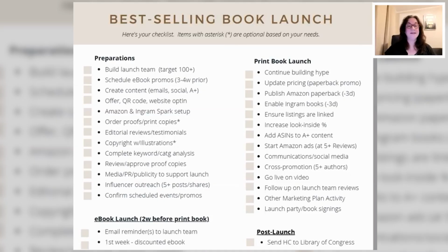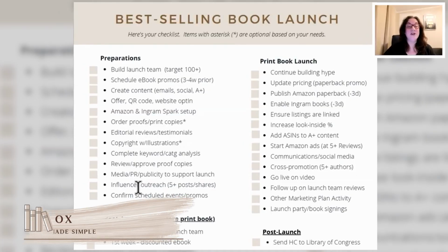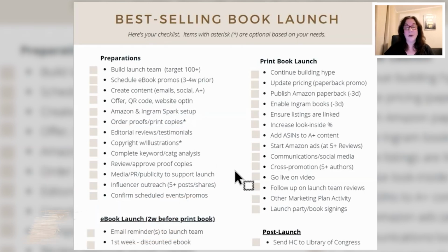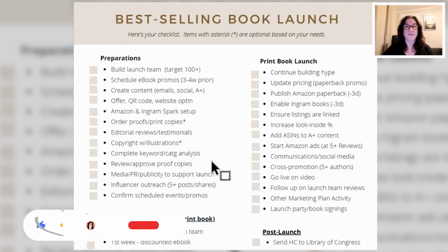So, best selling book launch. This is a checklist. Items with an asterisk are optional based on your needs. For example, you might not be ordering print copies of books if you're not doing offset printing.